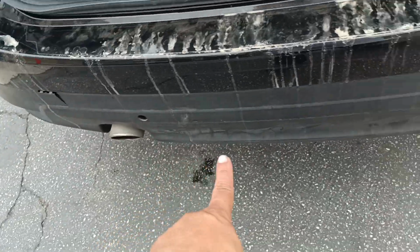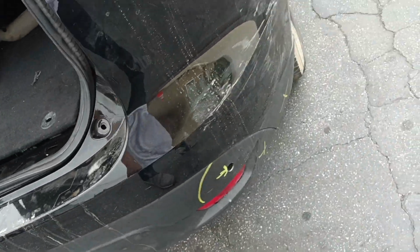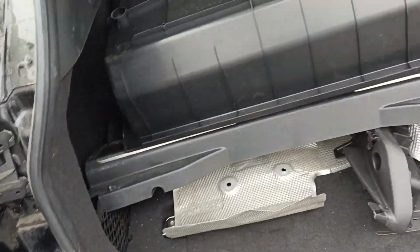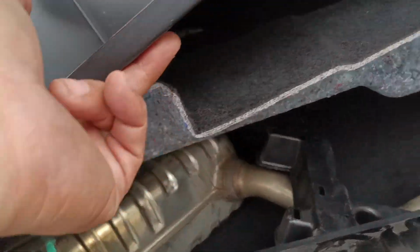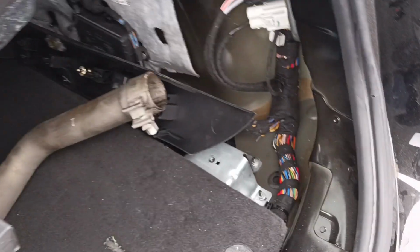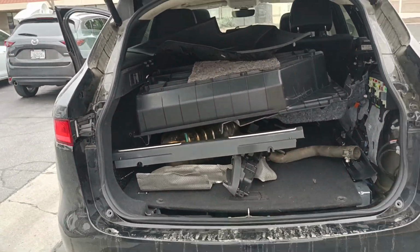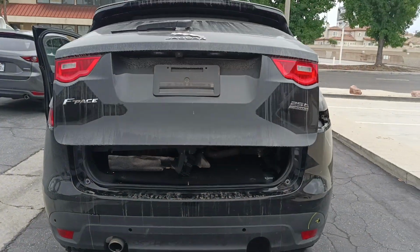They did steal the sensors. I don't know if that was at the body shop or at the auction yard, but that's pretty much the only thing that's missing. All the plastic stuff is in good shape. It's all right here, and the exhaust is there too. It's just pieces from the side where the seatbelt goes and stuff. But as you can see, guys, this is a really easy fix. So it's going to be a really great car for someone.